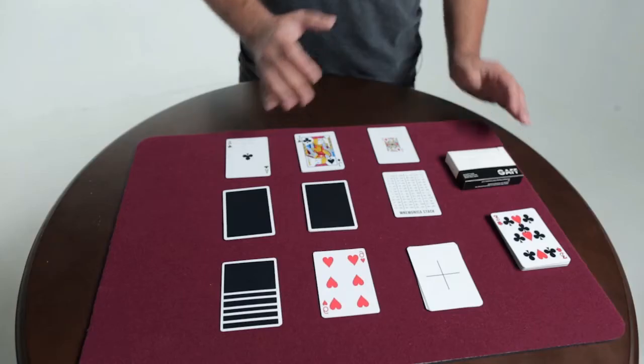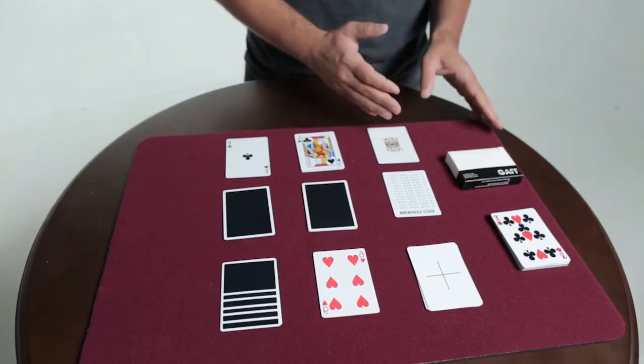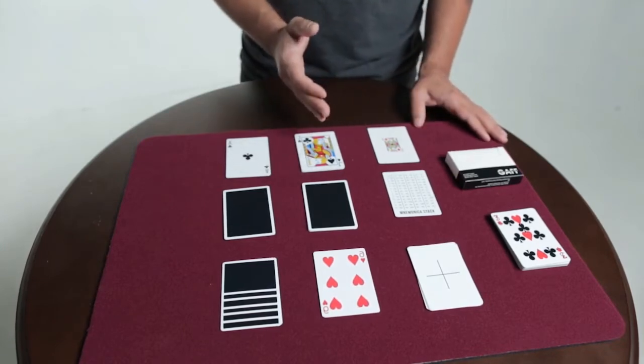I just got the black NOC Gaff deck in. Let's take a look what's inside right now. So one thing that's awesome is there's 54 Gaffs in the black NOC Gaff deck. So we're gonna take a look at some of my favorites.